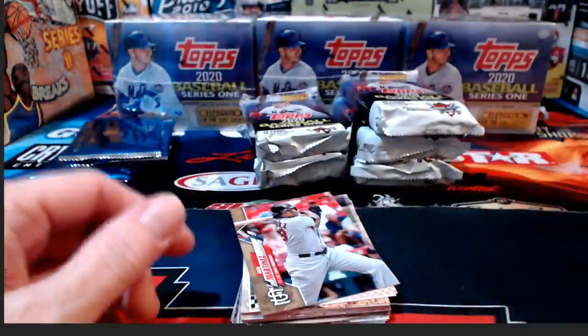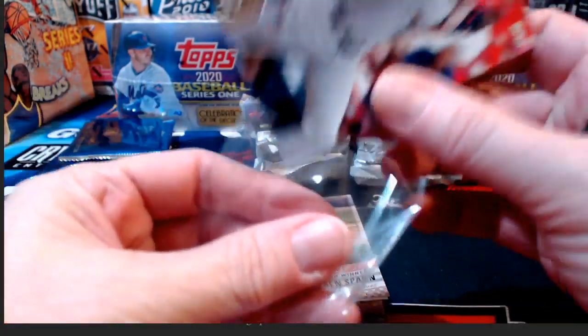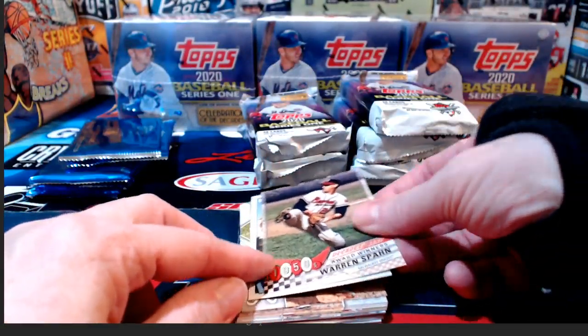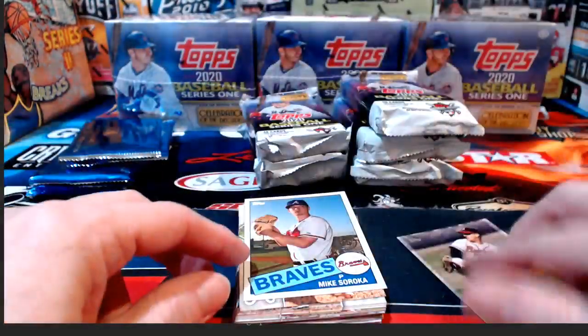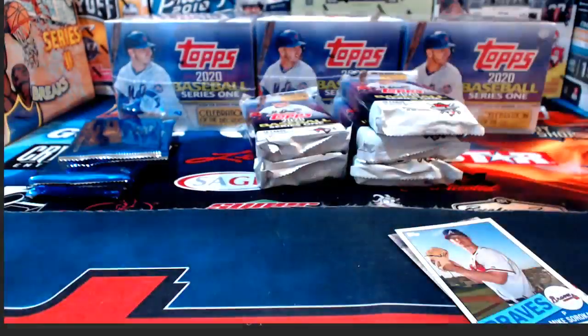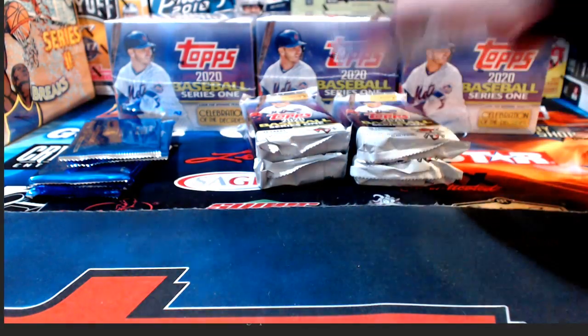The White Sox and Abreu hollow foil numbered to 2020. The Cardinals, Jose Martinez. Warren Spahn for the Braves. That said Milwaukee Braves, but former Milwaukee Braves are current Atlanta Braves. Behind that came Mike Soroka, who is another Atlanta Brave.